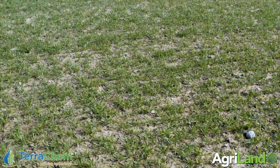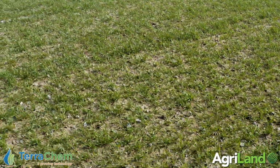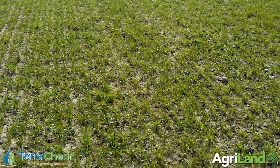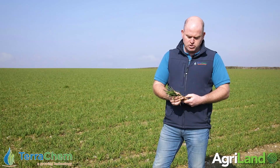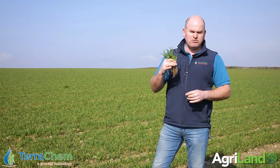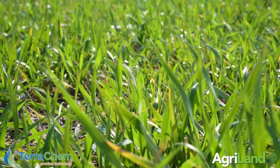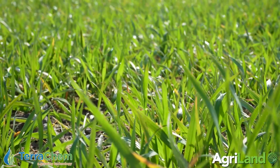My fear is the ground will dry out quite a lot, and if we get the wrong 3 to 4 week spell of dryness, I don't want to say drought, we could be in trouble. Because these little guys under the ground have been quite restricted by the level of rainfall and the coldness that's been in the soil. You'll always hear me talk about nutrition.